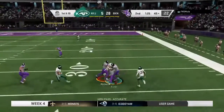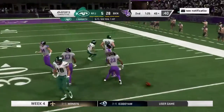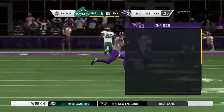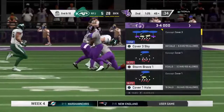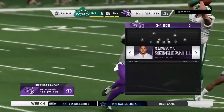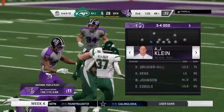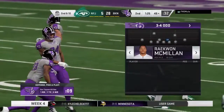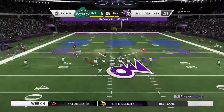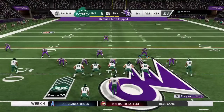Not easily done. Well, the first play of the drive there is incomplete. He kind of forced that one there, didn't he? It's almost like he predetermined where he was going to go with the football. Yeah, he wasn't really going through progressions. He wanted to go to his top guy. You do that against this defense, they'll make you pay, won't they? Yeah, they certainly will. They react very quickly to the thrown football. An incomplete pass on first down. That leads to a 2nd and 10.